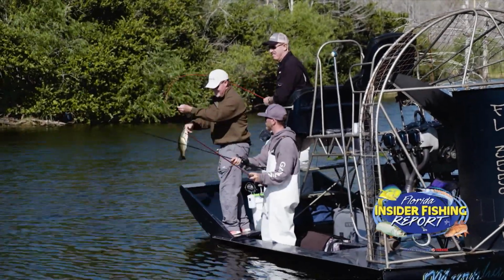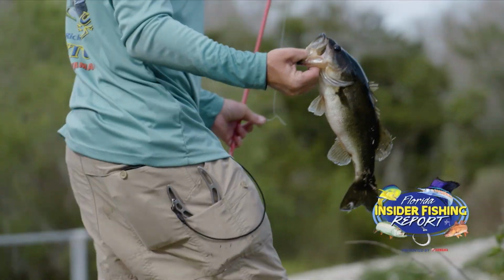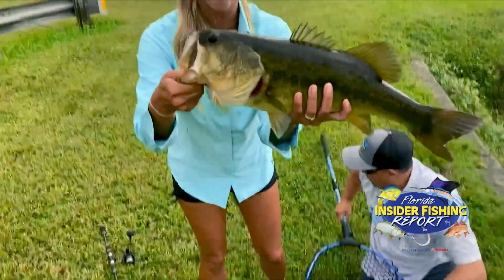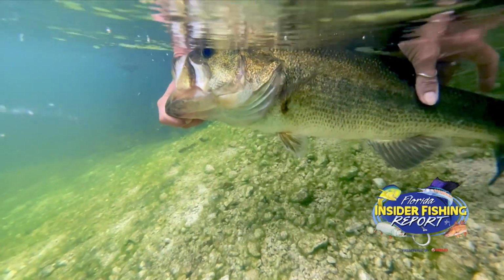Tonight's species is the most popular fish in North America. You can catch them from the bank or on a lake or even in a pond. They have large mouths and usually jump when they are hooked. And if you haven't guessed by now, it's all about the bass here on the Florida Insider Fishing Report.